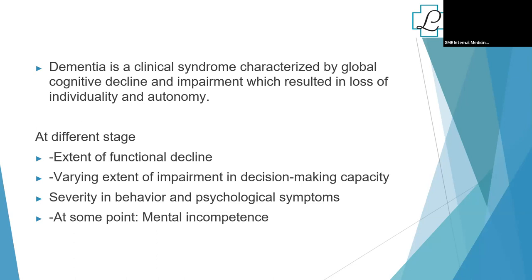It's a progressive clinical syndrome, a degenerative disease, characterized by global cognitive decline and impairment that causes loss of individuality and autonomy. That's important. And it has different stages. In different stages of dementia, we have different levels of functional status and functional performance. We see patients at different stages of impairment in decision-making capacity. They might have behavioral or psychological symptoms of different severity. And at the end, we see the patient who is mentally incompetent. So in different stages, our approach is going to be different. The goals of care discussion is going to be different. The plan of care that we have for the patient is different.